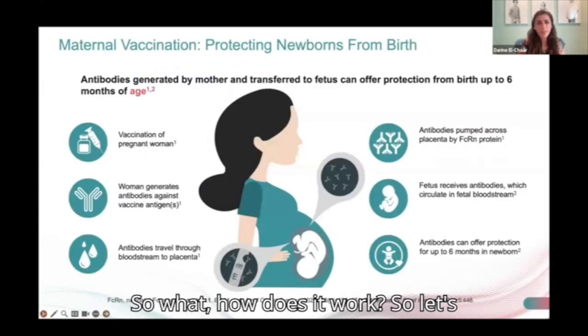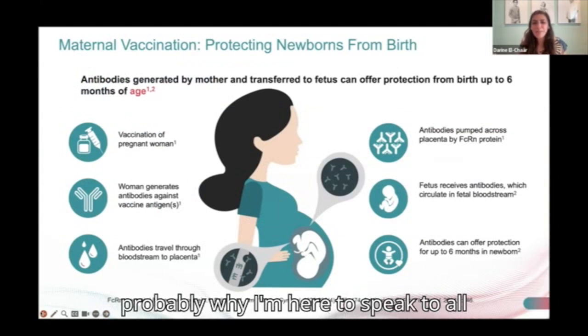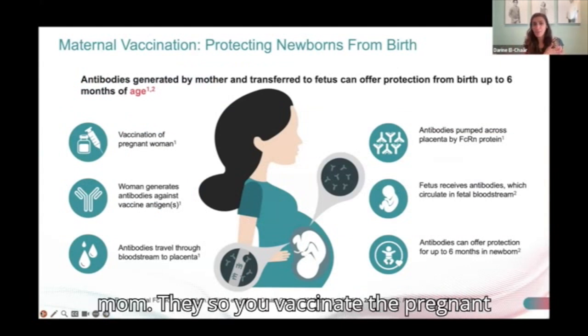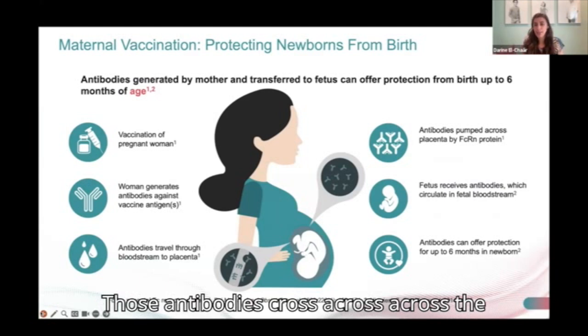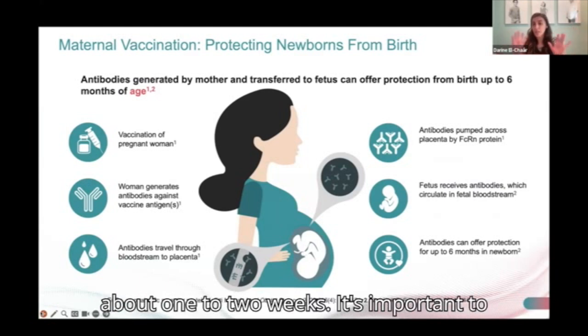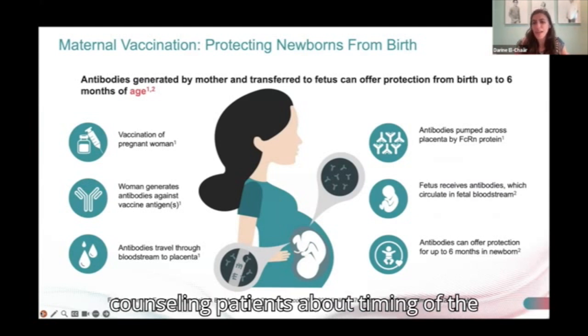So how does it work? Let's focus on the pregnancy part, which is probably why I'm here to speak to all of you. Antibodies are generated by mom. You vaccinate the pregnant person, and that generates an antibody response with vaccine antigens. Those antibodies cross the placenta. That stage on the left takes about 1 to 2 weeks. It's important to keep those timelines in mind when we're counseling patients about timing of the vaccine.